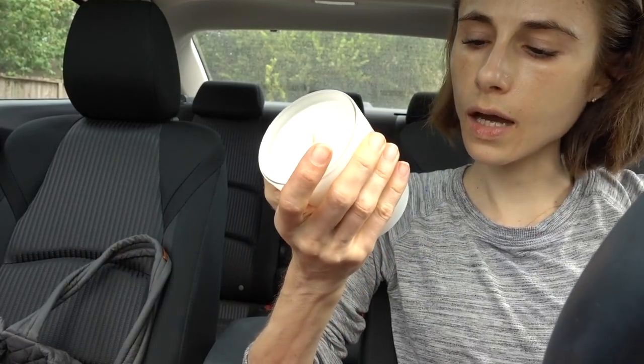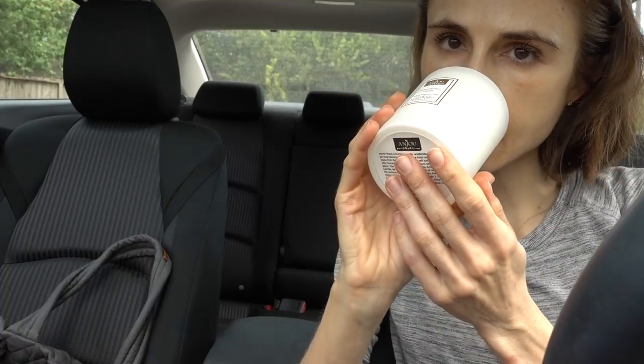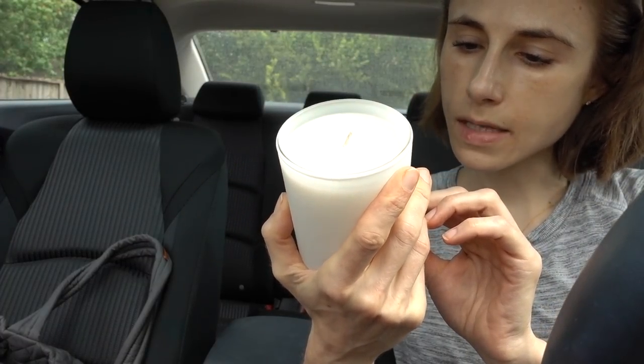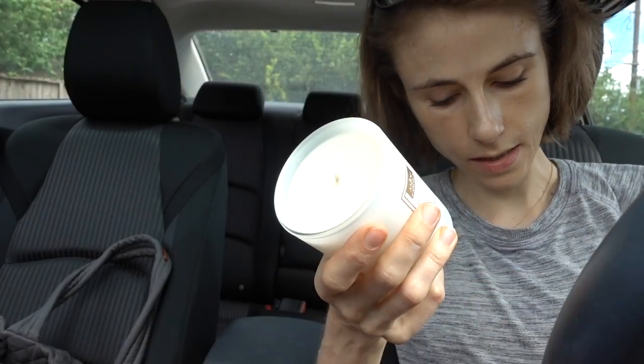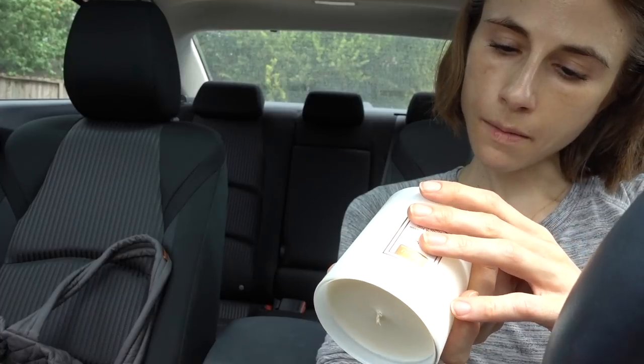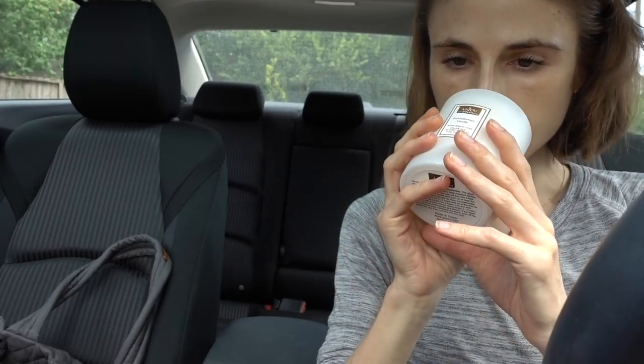Oh my goodness, you guys, this smells delicious. Oh yes, this is really, really nice. Thank you at this moment for sharing. Oh, how sweet. I cannot wait to fire this bad boy up. And it's got some instructions on here.